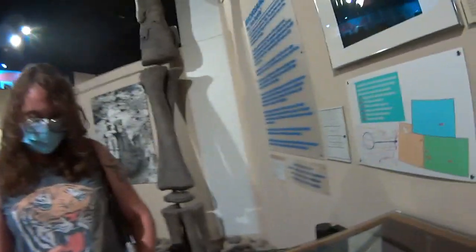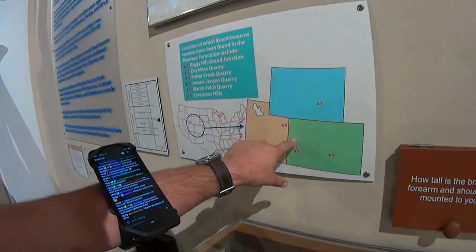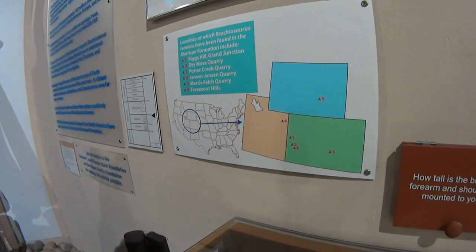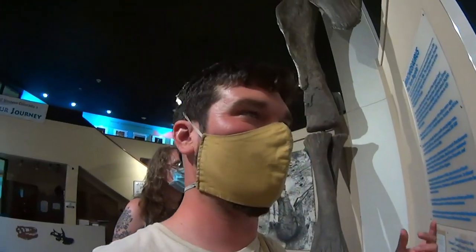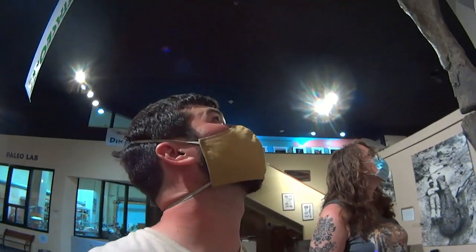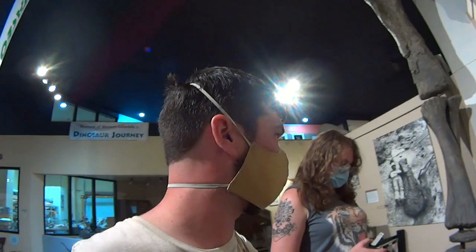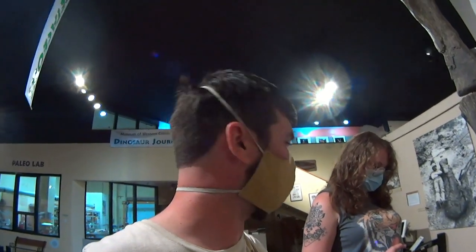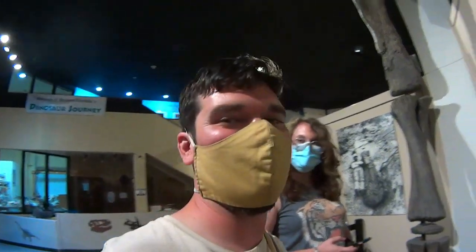Riggs Hill, Grand Junction, one right there. So we are right near here right now in Fruita. Pretty cool. There's a lot of history in this area, not just from tens of millions of years ago, but also from the history of the discovery of these animals. It's so cool. We're going to be in Grand Junction later, so it's really neat to know that it's where this stuff is from.